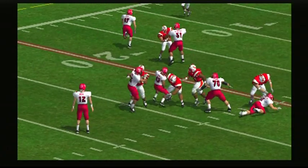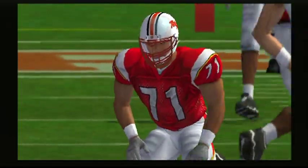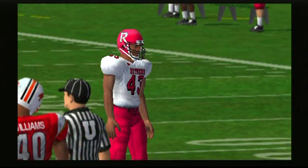On the ground, up the middle. And they hit him in the backfield. He didn't really have a chance on that play. Boy, guys, how about the defense on this play? They sniffed that play out from the start.